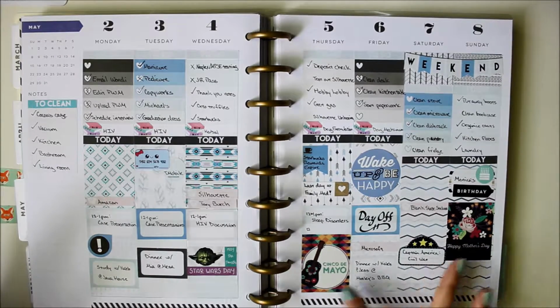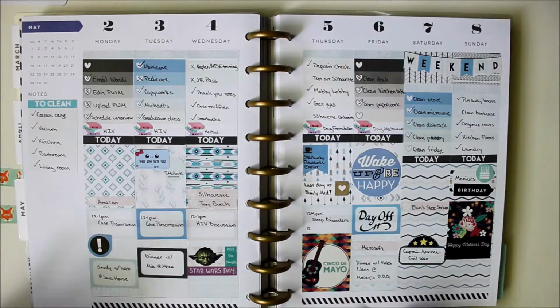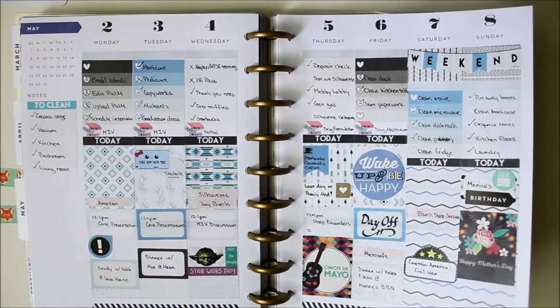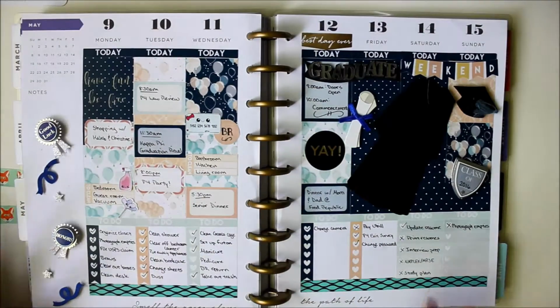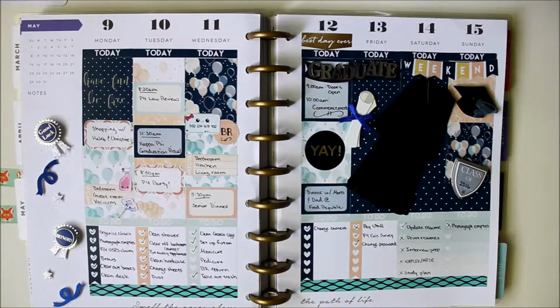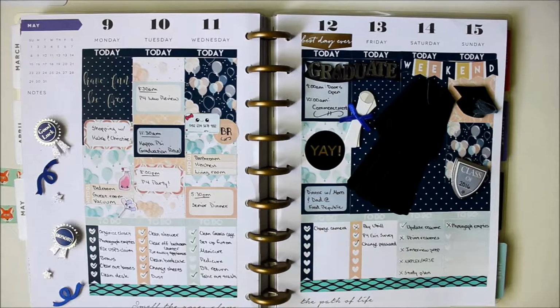I threw in a couple little printables from, I think it's Plantasia Printables, but yeah. For the next few weeks, I do wind up doing basically no white space spreads, just because the shaded in weekend boxes did bother me quite a bit. So this was my graduation week, and I do love this spread. I obviously had to go all out for my graduation.